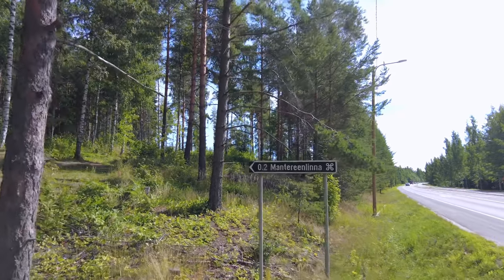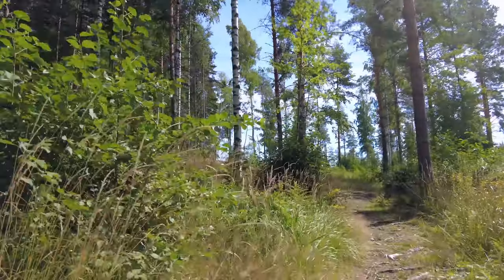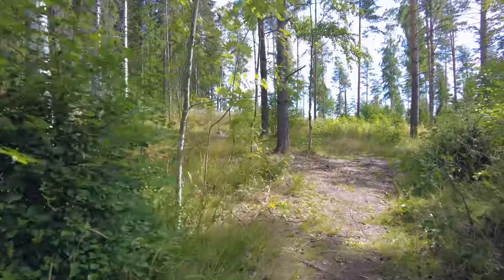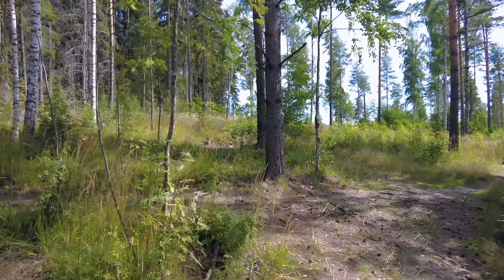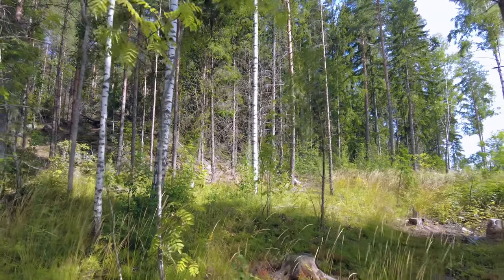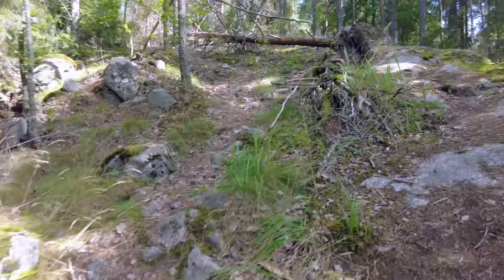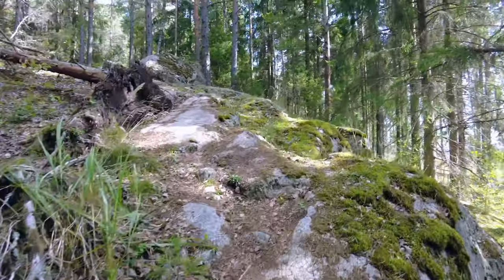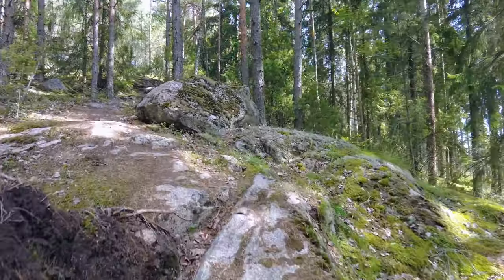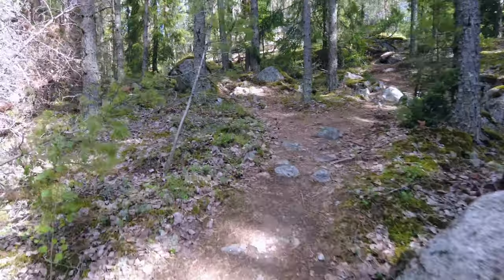Mantereenlinna. Yeah, I think this is the right way. Yeah, I can see now. Okay, this should be the way. In this kind of area you can find anything from the Iron Age or the Viking Age. But I think this is a famous place for people to come to with a metal detector.